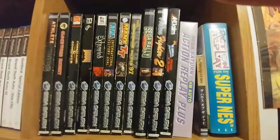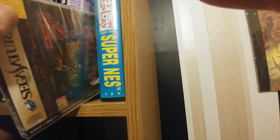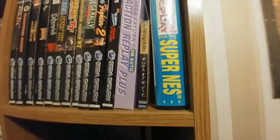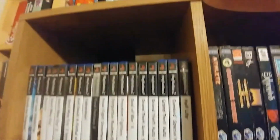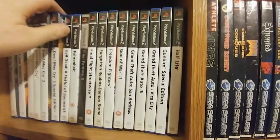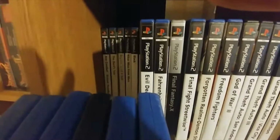What else have we got? N64, Saturn, Saturn games up here as well. A few different ones there. I've not really got too many Saturn games. It's something that I would say, well, I'll add more to it, but I haven't done. Then again up here, a few more gaming mugs. This is what I mean with my PS2. It is all double faced.